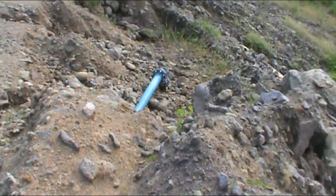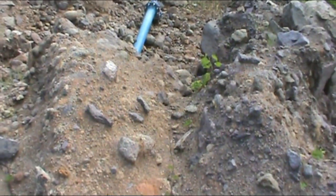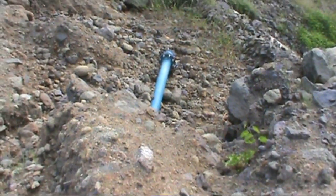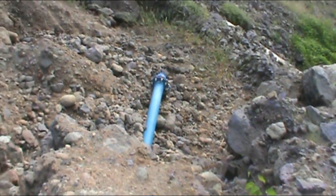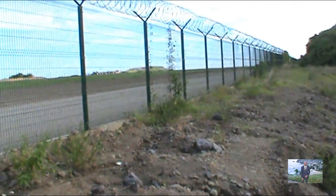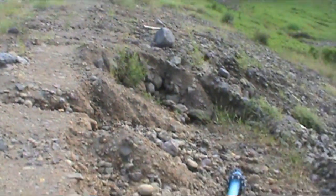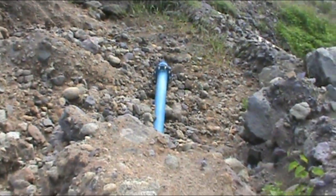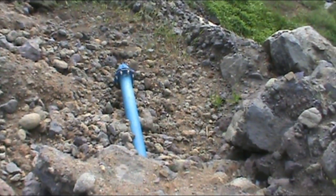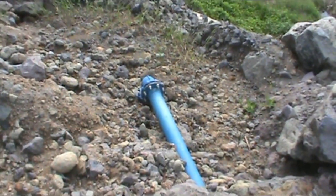I'm here at the breadfruit gutter area, and that blue object you're looking at is the CWSA 4-inch pipe. Where I'm at here, I'm on the western side of the fencing area of the Argyle International Airport. Right where I'm standing, below me, just where that pipe enters into the earth, is the culvert under the first kilometer of the runway.